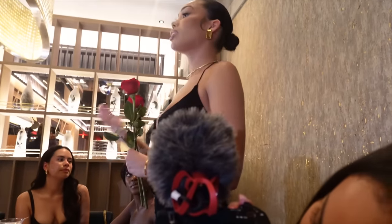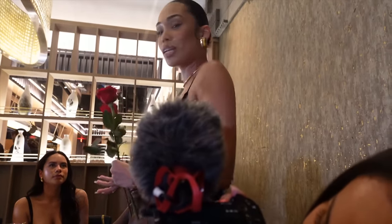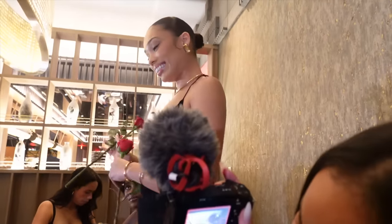Journaling really helps, and I always tell people to write things down. At first I didn't get it. I was like, what is this? What are you supposed to do with a journal? But I love it now. I'm giving myself a flower for sticking to journaling and becoming better. Woo!